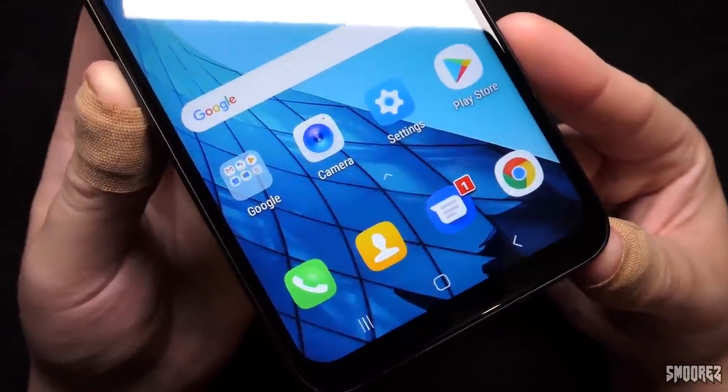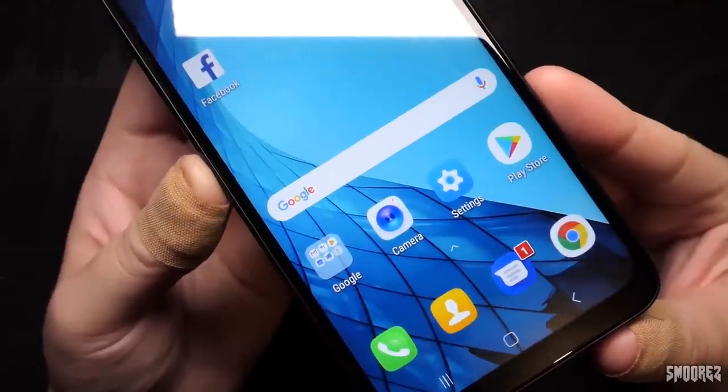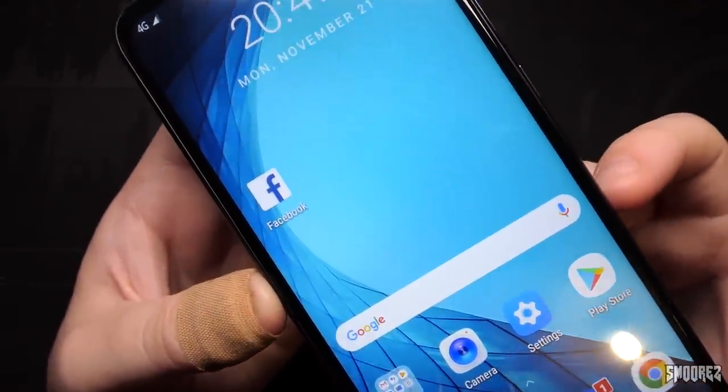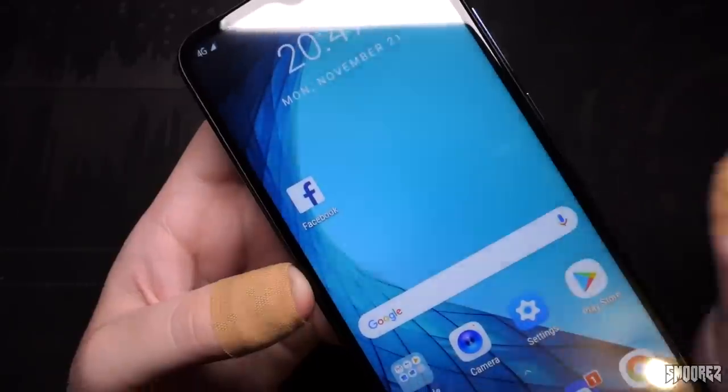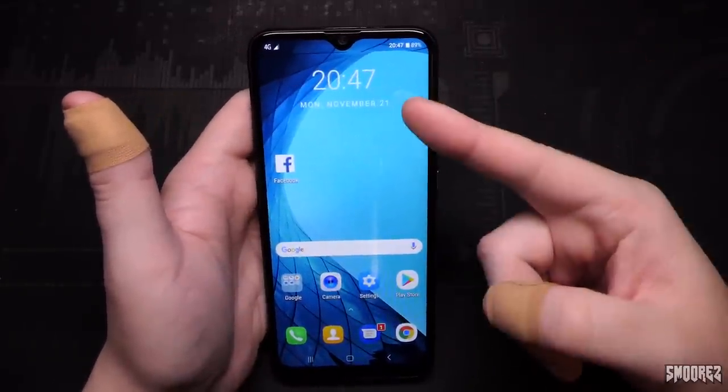And just going for a close-up on the display as well, it's not the clearest on the block, and definitely far from the sharpest. The colours and stuff so far don't look too bad. It's not too terrible, but it's not extremely great either. Now we do have 4G up the top, so we'll definitely have to test that soon.